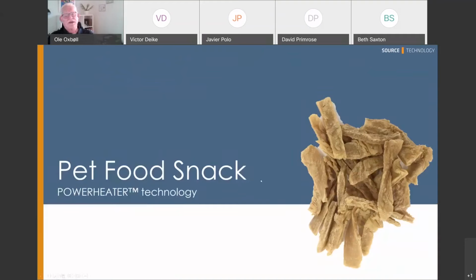Now, the system can also make snack. So there is a commercial snack on the market as well. By changing the recipe and the ingredients list for making snack, where we remove phosphate and change it, you can run the product out in different ways on the machine.